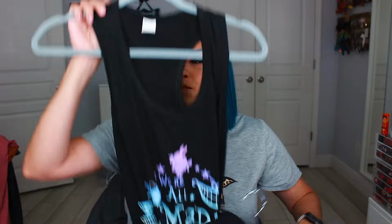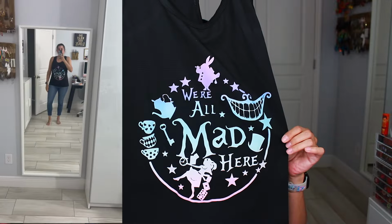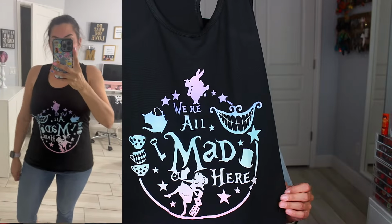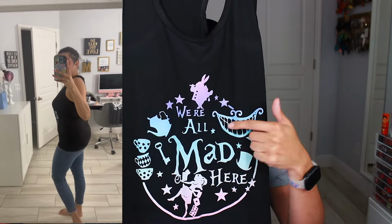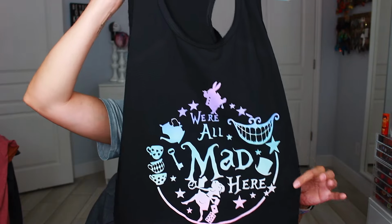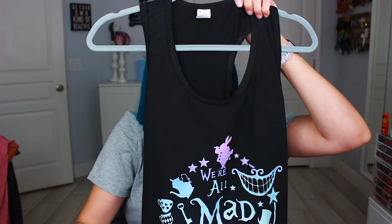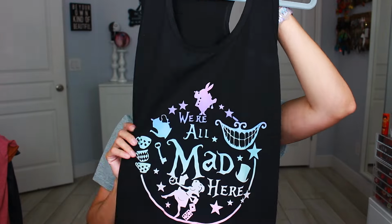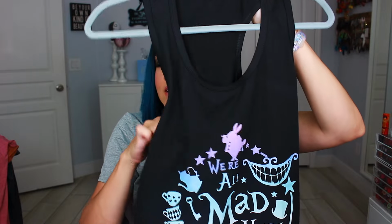Next we have two more Disney themed ones and one that is not. So first up we have one that is my favorite. We have Miss Alice in Wonderland. It says we're all mad here. We have the Cheshire Cat, the White Rabbit, Alice, the Tea Party, just super, super cute. If you guys don't know, my phone is also Alice in Wonderland themed. So I'm always buying different Disney cases, Disney apparel. So I really, really love this one as well.